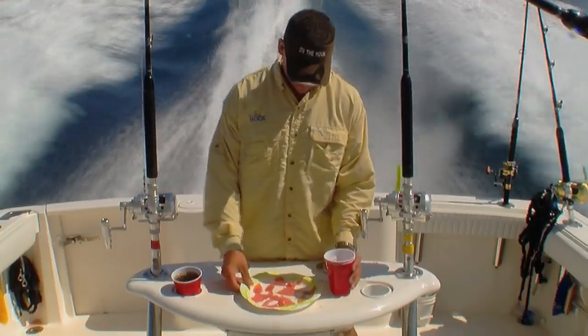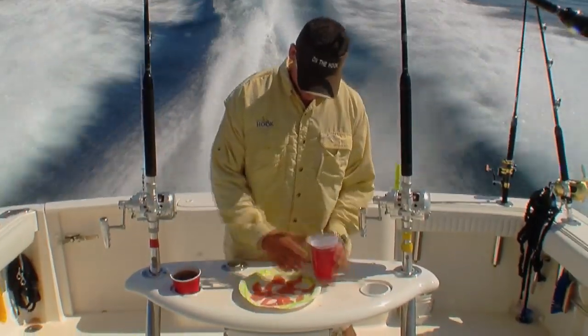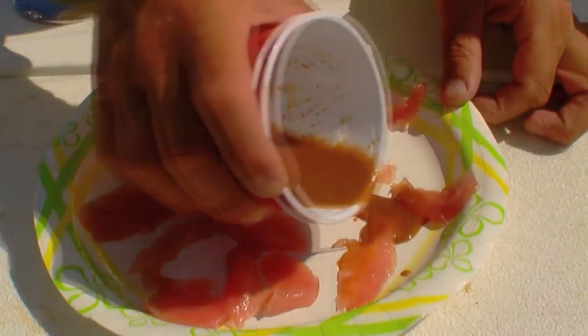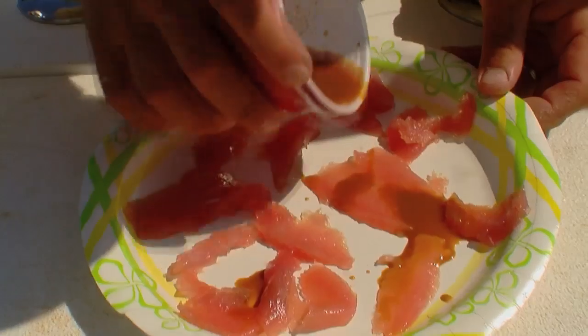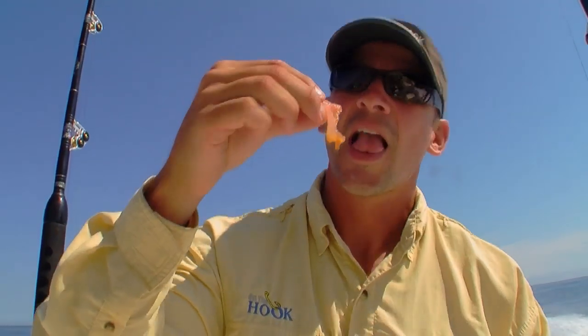Now, what's great about yellowfin is that it's a lot sweeter than bluefin. I can't wait to get back to shore to cook this up. I enjoy some sushi right there on the boat. I cut some real thin slices, I chill it, then I mix up some wasabi with honey mustard and some soy. And you know what? You gotta taste some right there and then, right on the spot. It was the best ever.